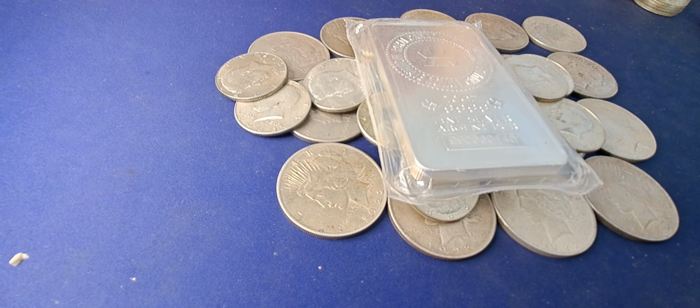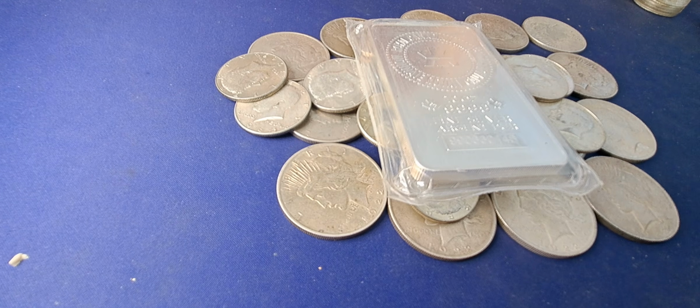I like the vintage silver. I do own a couple of the Engelhard rounds. They're hard to find. Even on eBay, some of these are going for like 49 bucks. Some people are trying to ask 49, 50 bucks. It's just too much, folks. I think this is a great price. Thank you again, Pinbacks, for offering a great price on those.